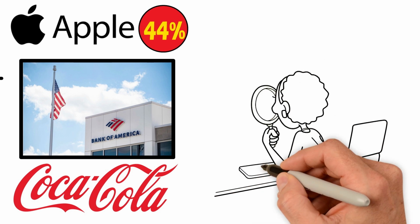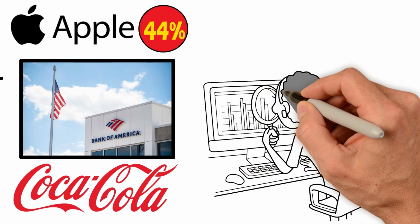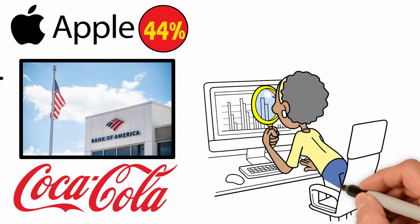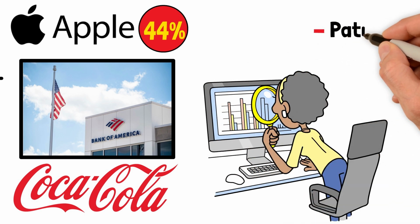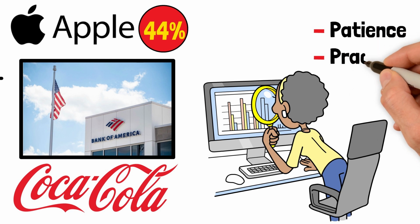So, if you are looking to invest big time and build your portfolio, go ahead and make a careful analysis that will make your investment profitable. Remember, trading accurately takes patience and practice.